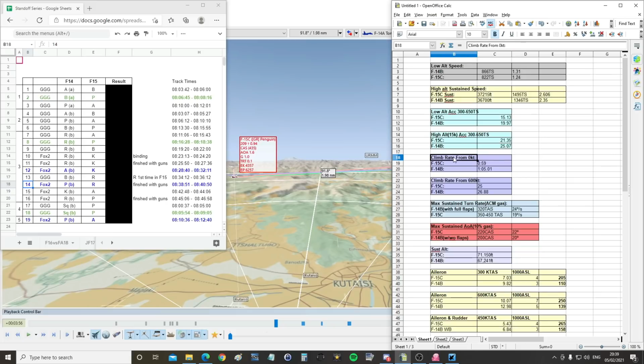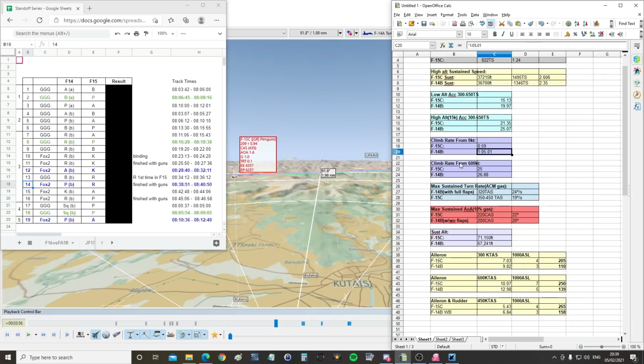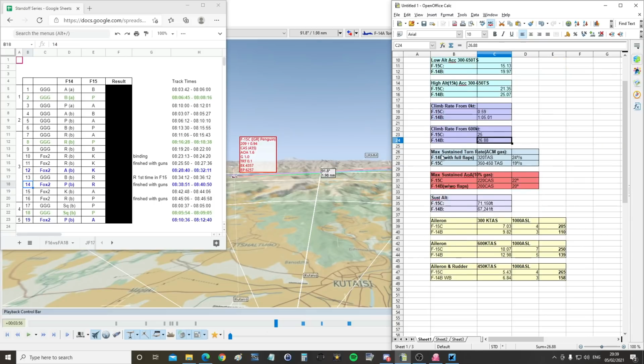Climb rate, I would consider this quite important. This is climb rate from standstill QRA to 20,000 feet. F-15C, 59 seconds. F-14B, 5 seconds behind. Climb rate from a 600 knot start, 25 seconds for the F-15, 27 seconds for the F-14, so superior F-15 again. Max sustained turn rate with ACM gas and drag index equals 0.